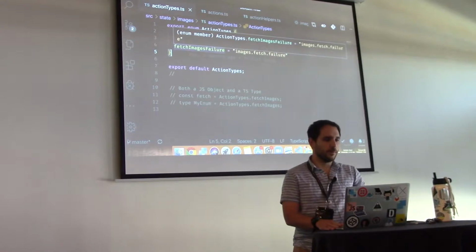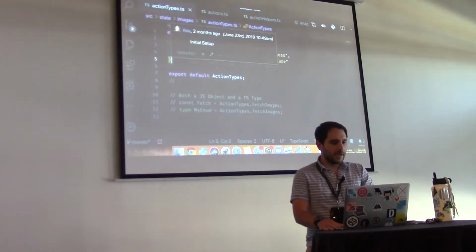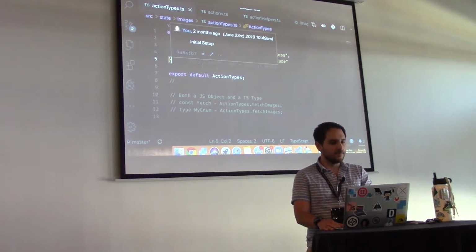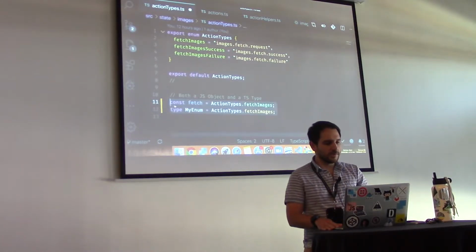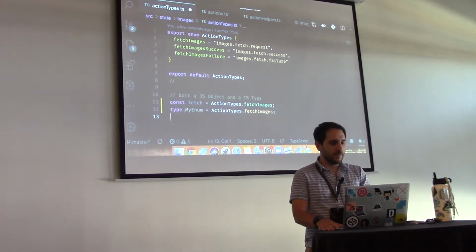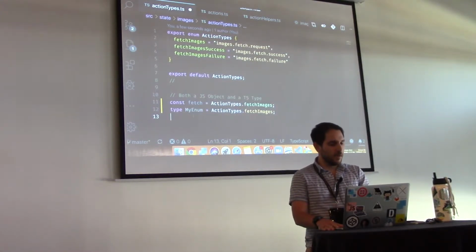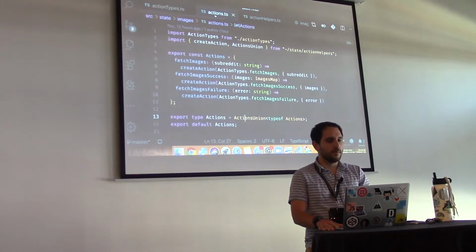Is that readable? Cool. So this is my action types file. And we have an object here that's got my actions. I've got fetch images success, fetch images failure. This is a TypeScript enum. And what that is actually sort of the key to this pattern in that it's both a JavaScript object and a type. So you can see I have a const here that I'm setting equal to the JavaScript portion of this enum. And I've got a type here, my enum, that I'm setting equal to the type part of it. It's complaining because I'm not using it here. But the type part of that. Cool. So those action types are being used in my actions function.